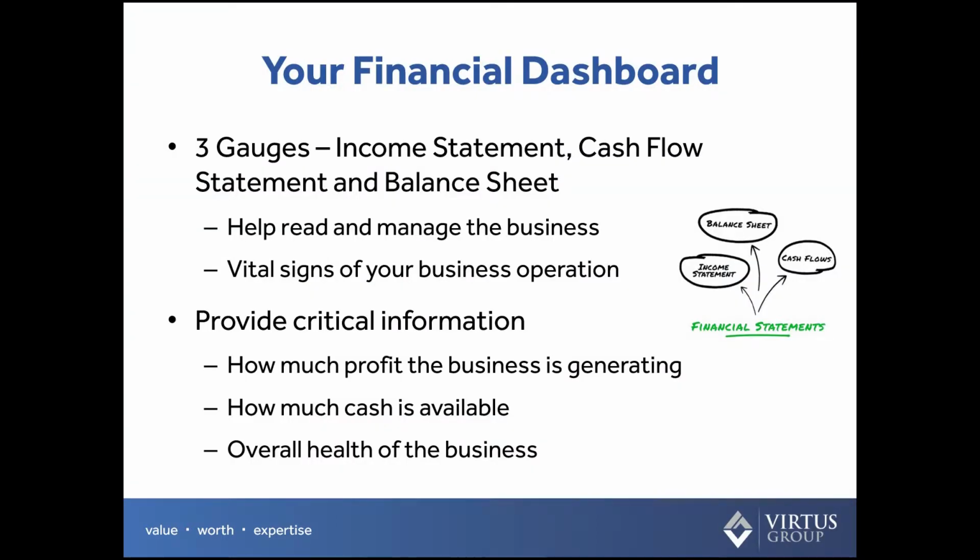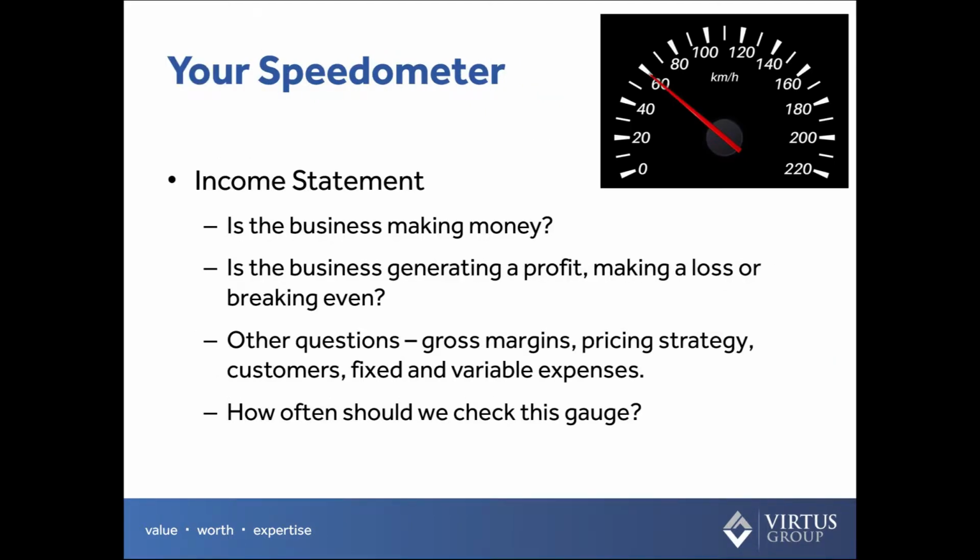So we look at this as a financial dashboard with three gauges: the income statement, the cash flow statement, and the balance sheet, and looking at those three gauges to help us monitor and manage the business. The first gauge is our speedometer, which we would say is the income statement. And so we look at the revenue, we look at the expenses, and how much money is the business making.